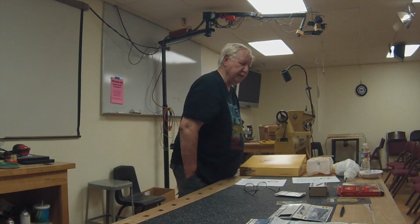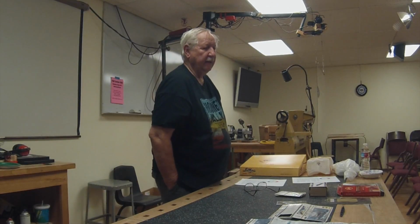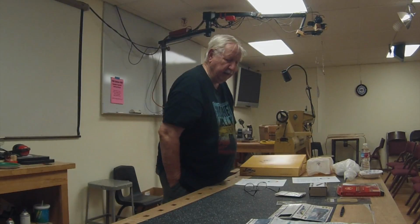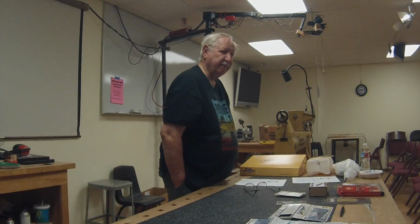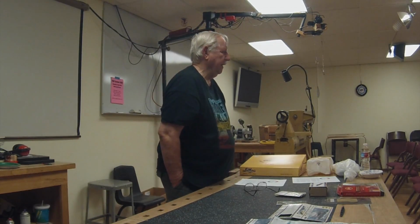That's pretty simple. There's another variation of that called the Oswald color theory, and they use 6 colors instead of 3. They use red, orange, yellow, green, blue, and purple. So that works out fairly well, and it's just a little bit more complicated than the prime.